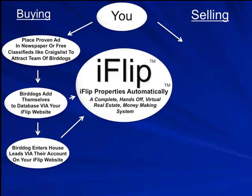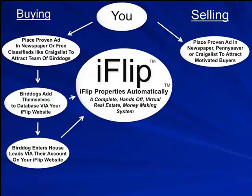All right, so let's talk about how we're going to use iFlip to sell these houses and to build our buyers list. Well, the first thing we'll do is run a proven ad. I've written it, I've tested it and tweaked it. It works. Put it in the Penny Saver, put it in the newspaper, put it on Craigslist or any of the other free classifieds. And the message here is bargains for bargain hunters. And there are a lot of bargain hunting buyers out there. They see that ad. You don't put your phone number in it. You don't need to do that.